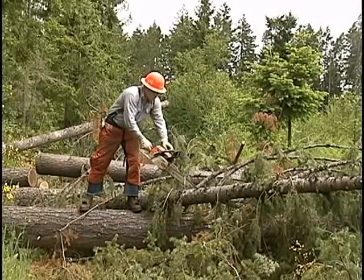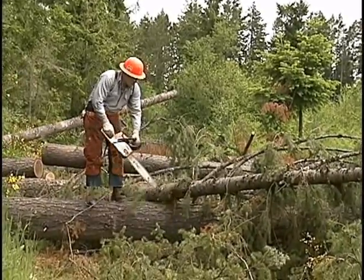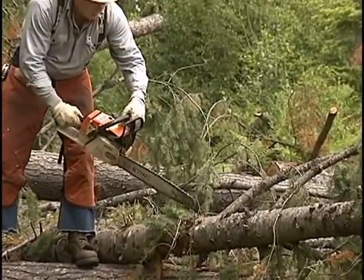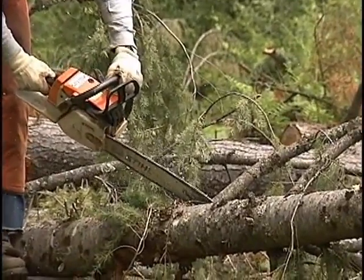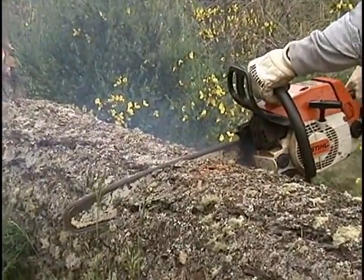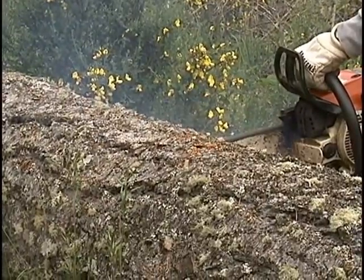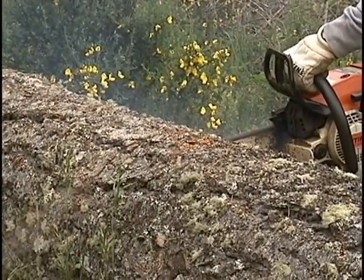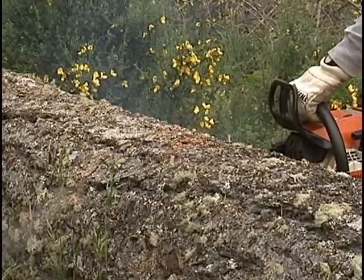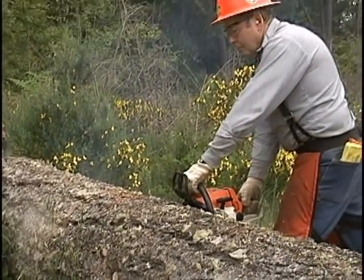When delimbing trees, make sure the tip of the cutting chain has passed the limb before starting to cut. Also, be extremely careful when you have to buck a large log and you lose sight of the tip of your chainsaw bar. This is an accident waiting to happen. Make sure you are in control of your chainsaw in case of a kickback.